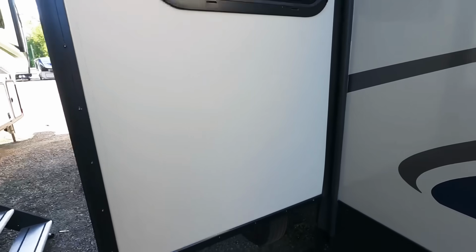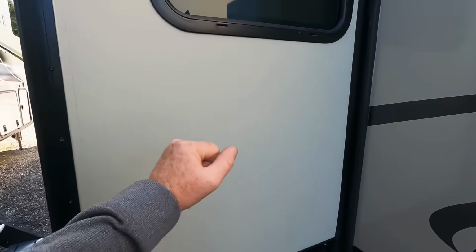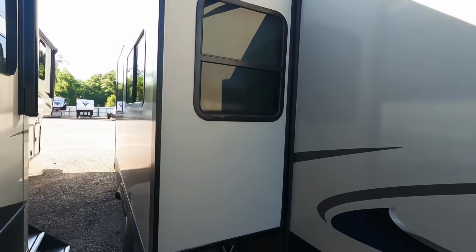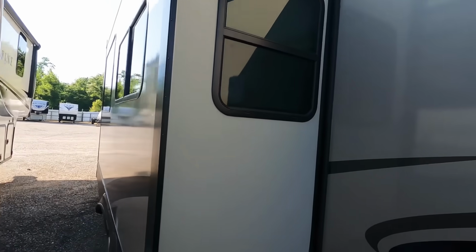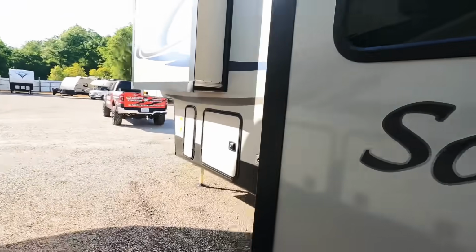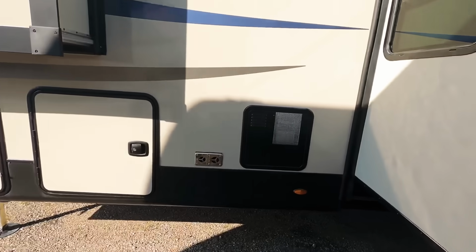Another quick shot of the actual slide, and just to reiterate the actual slide quality. For this to be a C-Class edition where they've taken from certain parts to create a lighter weight unit, they definitely have not taken away from the quality of the actual build itself.